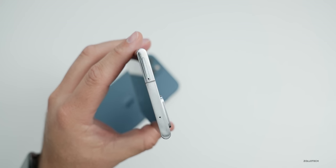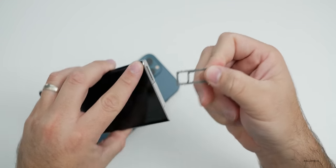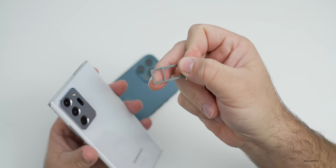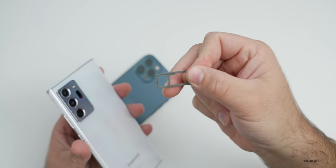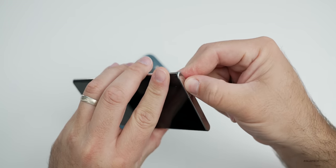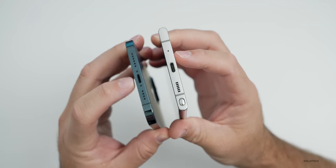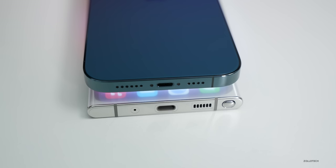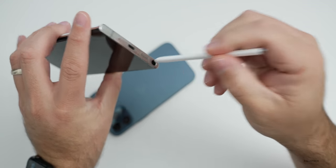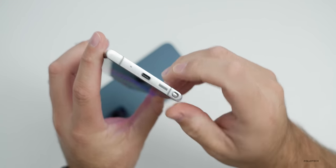So if we take a SIM card removal tool, pop this SIM card tray out, you'll see that we have the additional SIM card option, as well as dual SIM card and then SD card. So if you want to use a micro SD to expand the storage, you can do that. You cannot expand the storage on the iPhone. On the bottom, the iPhone has a microphone on one side, speaker on the other, and of course, lightning in the middle. The Note 20 Ultra has a USB-C connector, microphone, speaker, and then it has the S Pen. So you have a pen here, and we'll talk more about this in a little bit, but you have the pen if you want to use that as a stylus on your display.